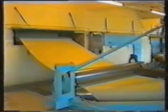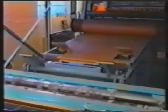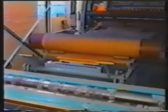The maturing process takes place in giant stoves over a period of 3 weeks. The matured linoleum is then taken out of the stoves and covered with a coating of lacquer. Finished linoleum is then trimmed and wrapped to order.